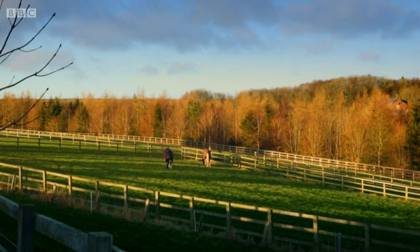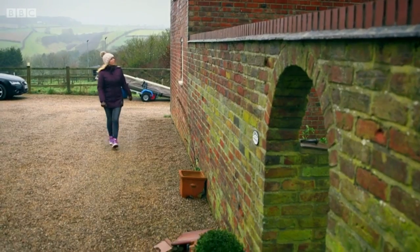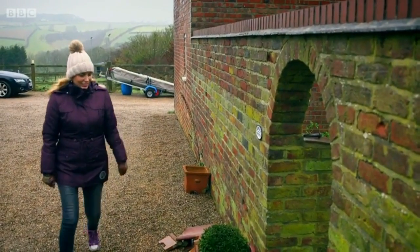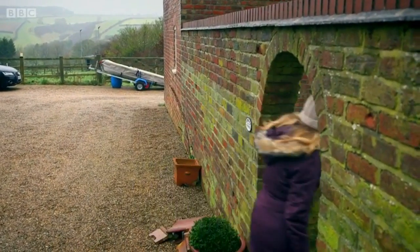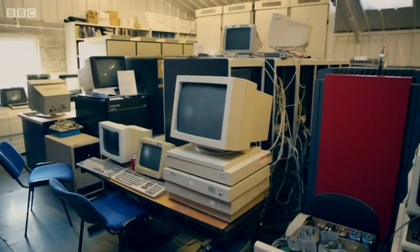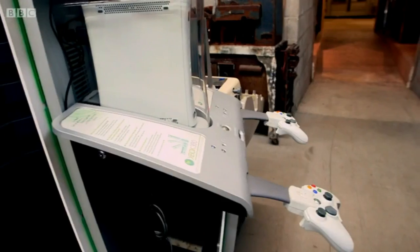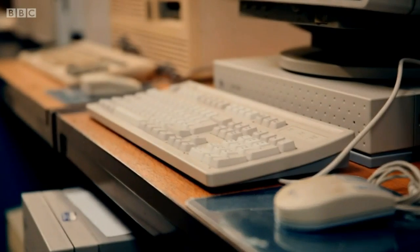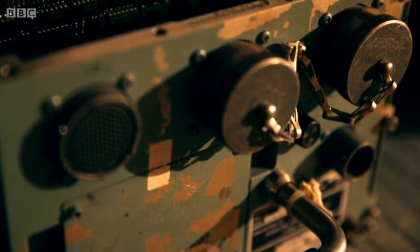I've come to East Yorkshire to see a collection that to some might not be the prettiest, but for our collector, it's been his passion for over 25 years. I'm interested in machines and things that go whir, you know, and anything that goes round or makes a noise or whatever, it's interesting.